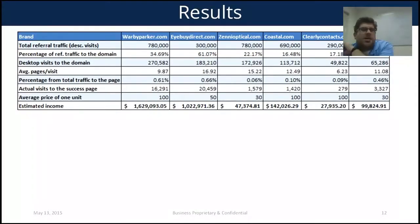And so we calculated the results. Using SimilarWeb, we went in and found the conversion rate for each of the sites. We looked at their popular pages, and we calculated the share of traffic to the success page on each site. And then we assume that the people coming from this Lifehacker post had the same conversion rate as the rest of the traffic on the different glasses websites. And we made a quick assumption about the average cost of a pair of glasses, assuming that people only buy 1 pair per purchase from the different stores.